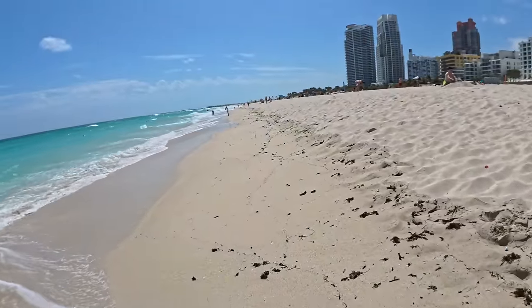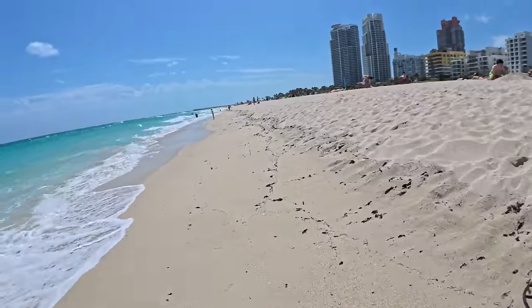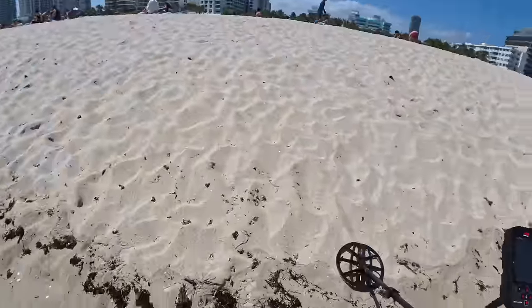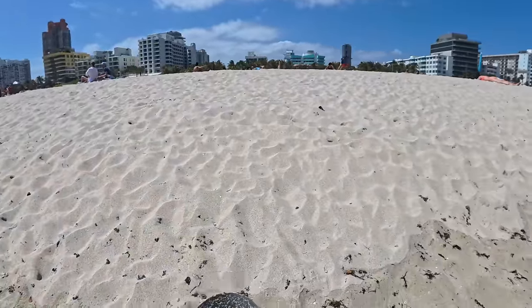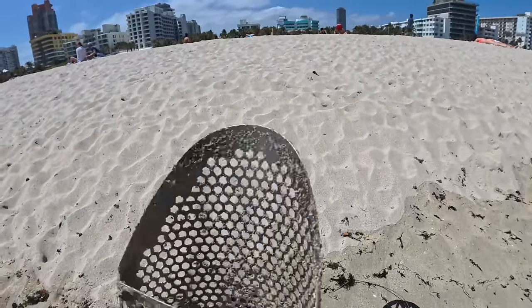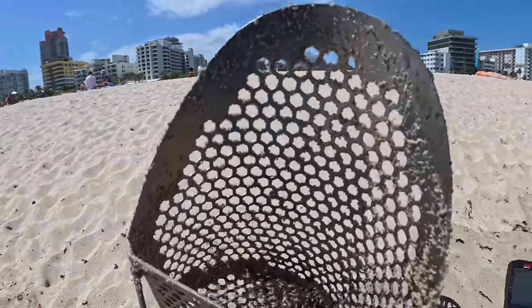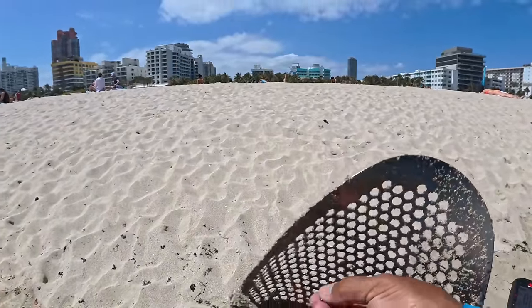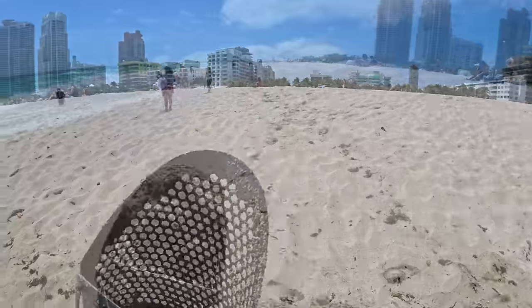Yeah, I think the plan for today is just to go up on the dry sand and try to do some digging when everybody leaves. Yeah, it's probably a zinc penny, but I gotta dig it. It's too close to the zinc penny range, so it'll probably be this one. I don't know. Nope, it's not.